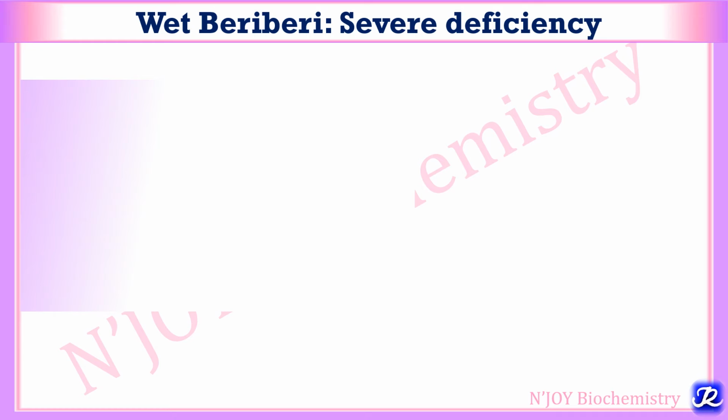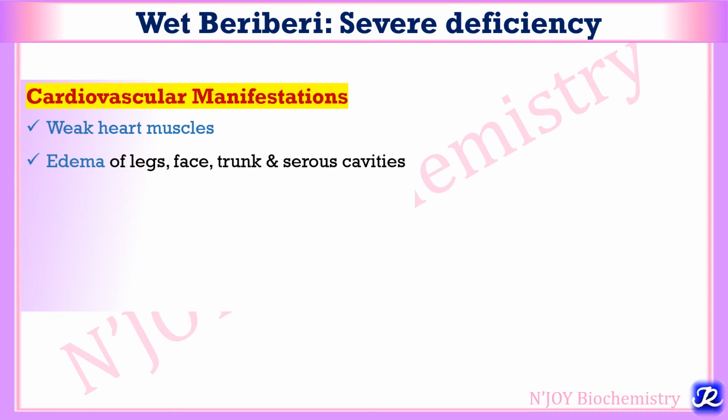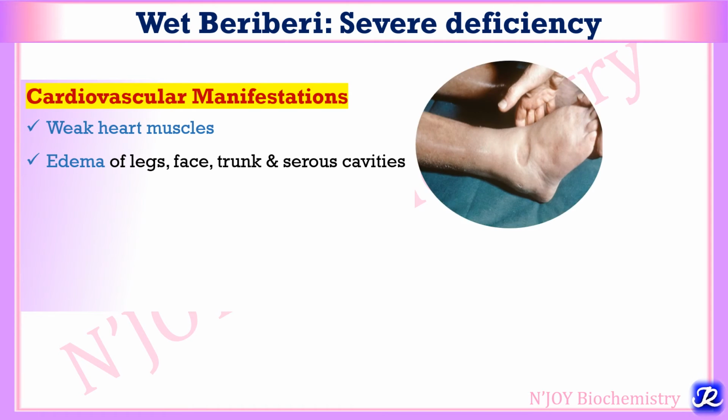Wet beriberi is due to severe deficiency of thiamine. Wet beriberi is different from dry beriberi. It is associated with the cardiac symptoms. Cardiovascular manifestations are prominent in wet beriberi. So the heart muscles become weak. There is edema of legs, face, trunk and serous cavities. So such kind of pitting edema can be seen on the legs.